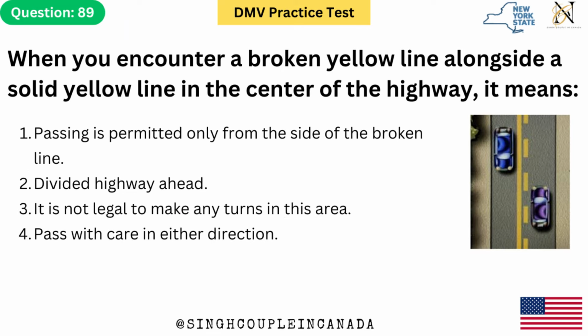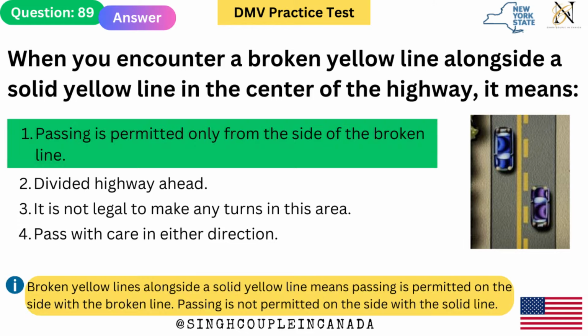Question number 89. When you encounter a broken yellow line alongside a solid yellow line in the center of the highway, it means 1. Passing is permitted only from the side of the broken line. 2. Divided highway ahead. 3. It is not legal to make any turns in this area. 4. Pass with care in either direction. The answer is 1. Passing is permitted only from the side of the broken line. Broken yellow lines alongside a solid yellow line means passing is permitted on the side with the broken line. Passing is not permitted on the side with the solid line.